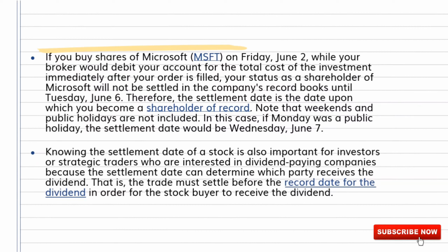Knowing the settlement date of a stock is also important for investors or strategic traders who are interested in dividend-paying companies, because the settlement date can determine which party receives the dividend. That is, the trade must settle before the record date for the dividend in order for the stock buyer to receive the dividend.